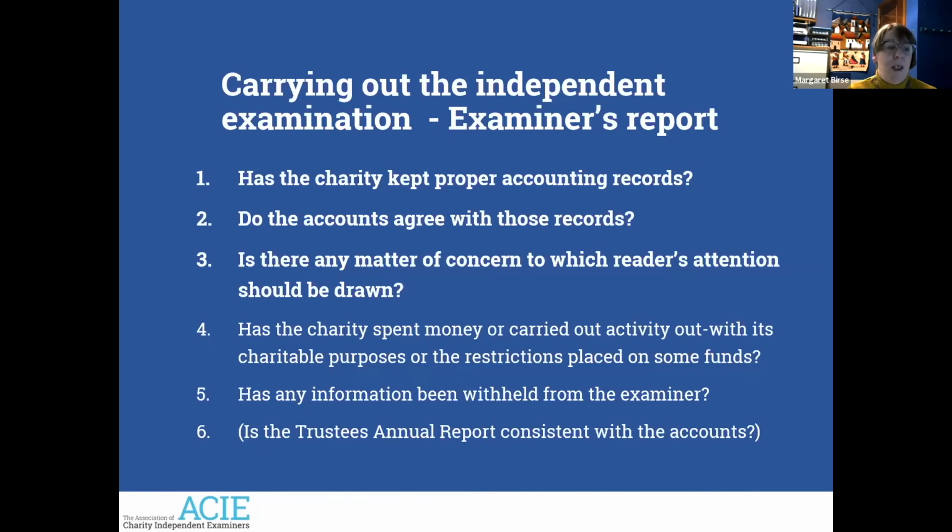The final three points there: has the charity spent money or carried out activity outwith its charitable purposes? Has any information been withheld from the examiner? And is the trustee's report consistent with the accounts? These are covered by a further statement that says you've not found them out, but they're not quite the same as the first set. You just need to declare that nothing else has come to your attention. But these are the things that you would be reporting on.